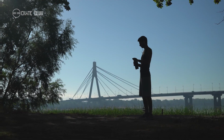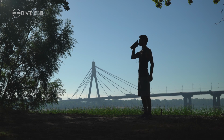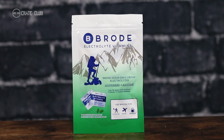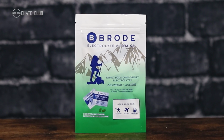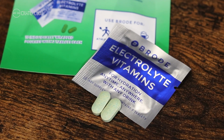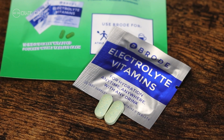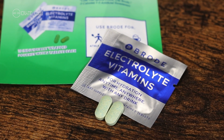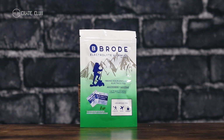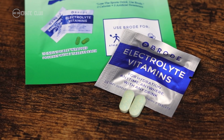Check it out. Proper hydration is more than just drinking water. In fact, the overconsumption of water and underconsumption of electrolytes can lead to a fatal condition called hyponatremia, aka water intoxication. This is why an electrolyte supplement could be the difference between life and death. To ensure you and your loved ones are properly hydrated, simply throw 2 of these neutral flavored tablets into any liquid beverage containing 5 critical electrolytes and 9 boosting vitamins. This extremely convenient broad electrolyte supplement is exactly what you need.